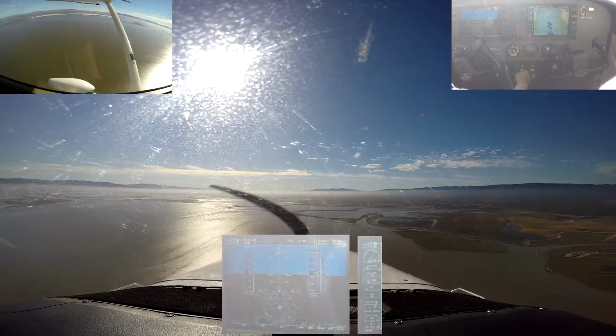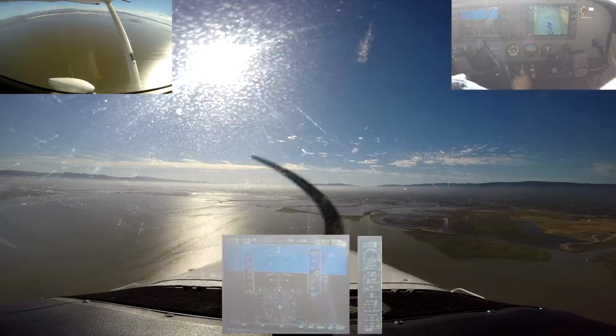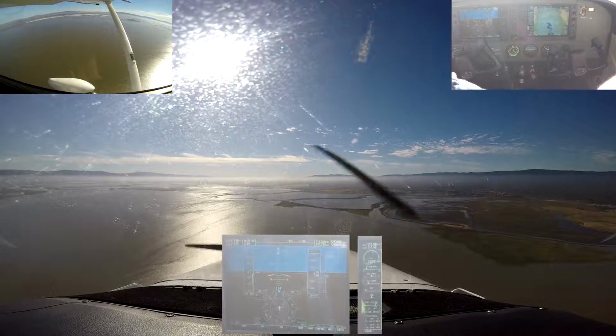Close traffic. Correction, 1 Charlie Alpha, Palo Alto Tower, extend upwind to the bridge, runway 31, clear for takeoff. Clear for takeoff, extend to the bridge.